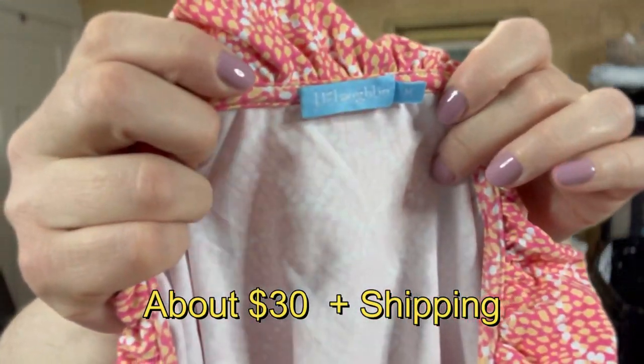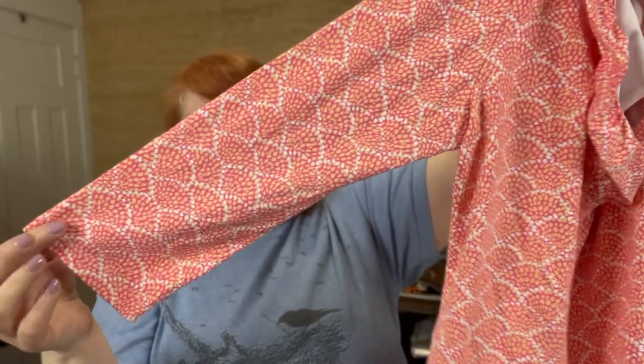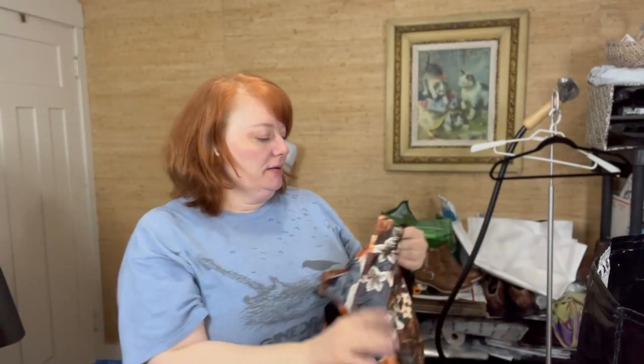Okay. This is J. McLaughlin. This is a medium. I just thought it was really pretty. I liked the 3/4 sleeves. I just thought it was nice. So I got it. That's generally a good brand to pick up. Let me put this together real quick because it needs to be snapped together. When I found this, I was like, oh, very Shakespeare. It's very excited.